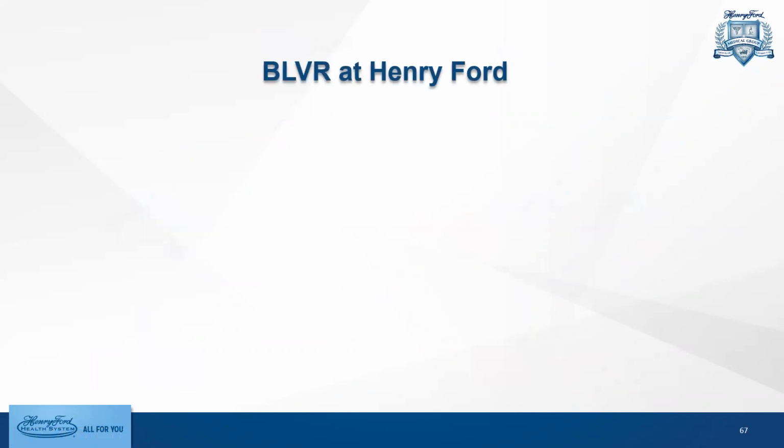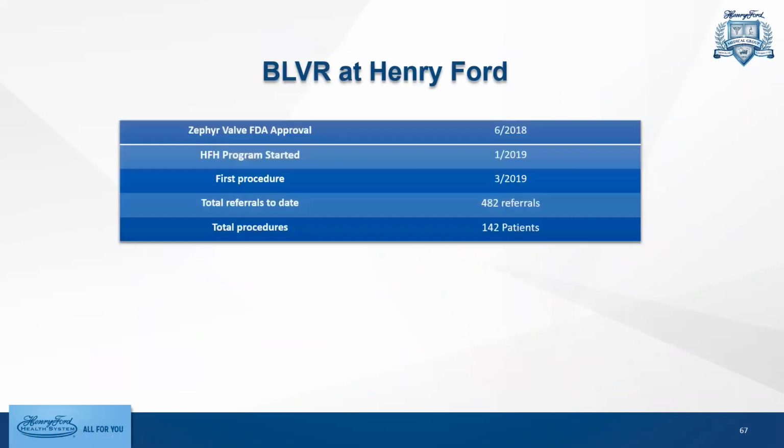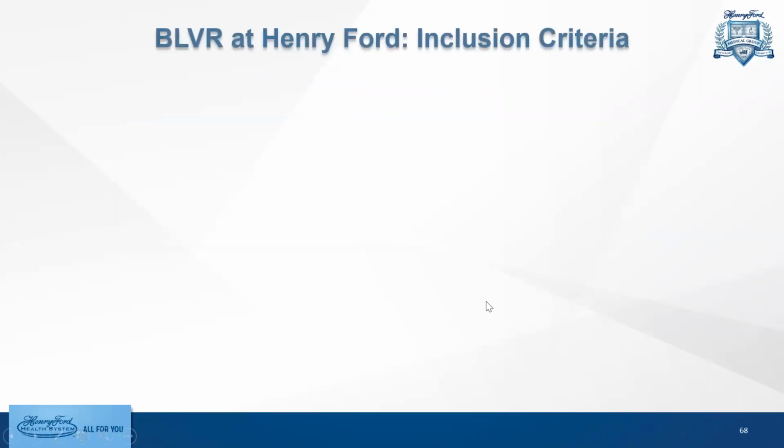So, a few quick things to talk about our own experience doing the valves. The FDA approval for Zephyr was granted in June 2018. Our program started in January of 2019. The first procedure was in March 2019. Our total referrals to date are 482. Total procedures are 142 patients.